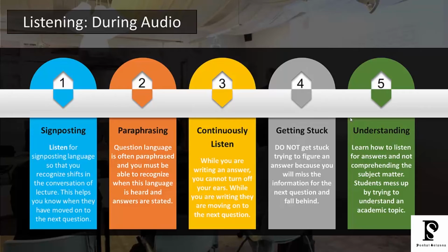Also, during the audio, you have to listen out for paraphrasing. You've heard me say this over and over again. It's all about paraphrasing and synonym language. Number 3, you have to continuously listen. That means when you're writing an answer choice, you cannot shut off your ears and stop listening, because they're still talking. They're moving on and giving information that's going to lead you into the next question. They don't give an answer choice, stop, wait for you to write down the answer, and then keep going.